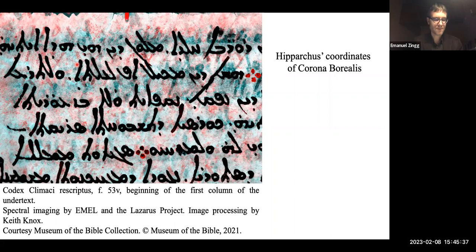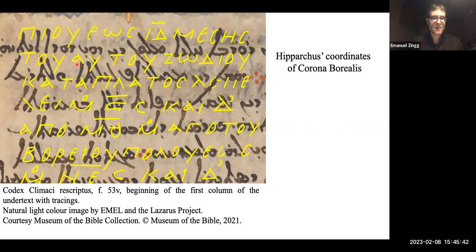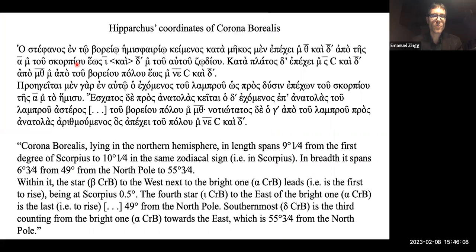In order to document our readings and to exchange new insights between members of the research group, I traced the letters in Adobe Illustrator. This method has also the great advantage that you can easily switch between different superposed images when some letters are visible only in one image, but not at all in the others, and vice versa. Our text of Hipparchus' entry on Corona Borealis looks like this.